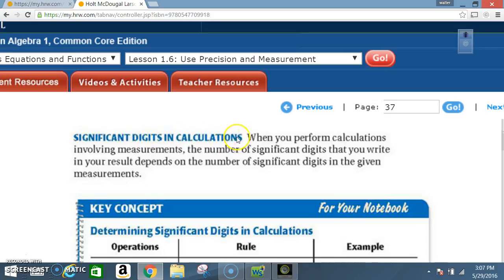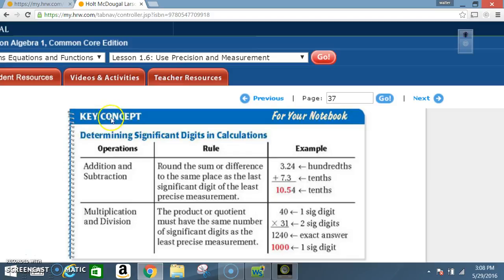Significant digits in calculations. When you perform calculations involving measurements, the number of significant digits that you write in your result depends on the number of significant digits in the given measurement. Key concept. Determining significant digits in calculations. Operations, addition and subtraction. Rule, round the sum or difference to the same place as the last significant digit of the least precise measurement.